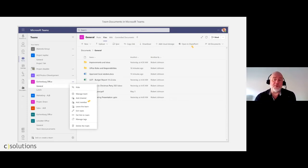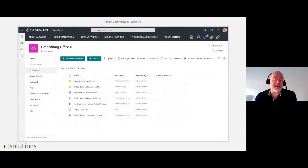And as you might know, you also have the possibility to open this document library that we are looking at now in SharePoint, because the document library is actually sitting in SharePoint. So that is the back end. If we open this in SharePoint, it would look something like this, quite similar to what we have seen before from the example solution. And you can see the possibility here also to create new documents from the approved templates within the organization.